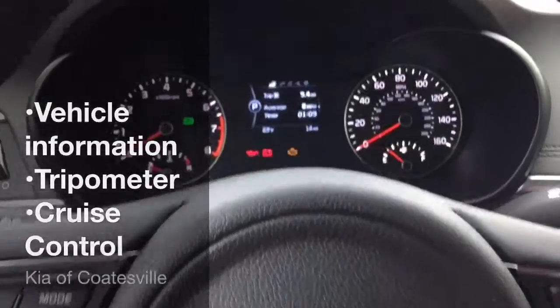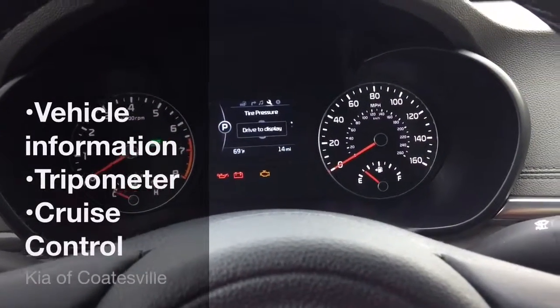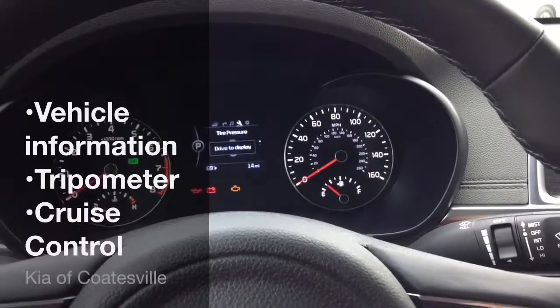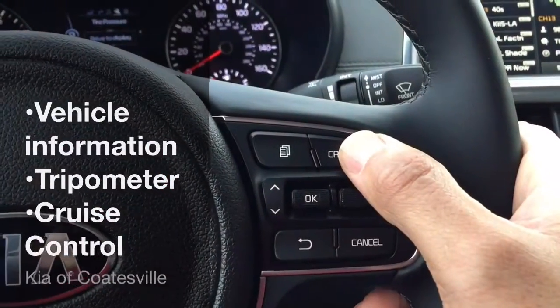We'll come over to the right side of the steering wheel. Now this is going to give you your vehicle information right here towards the center here. As you see, as I press the button, it's going through the different options there. You also have your cruise control right on the steering wheel.